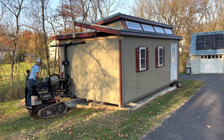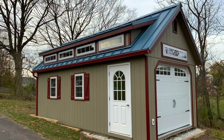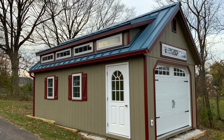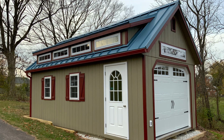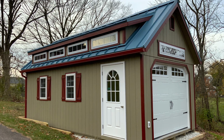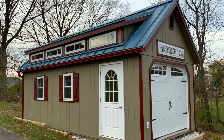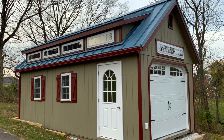So you can see how this unit was folded in on itself. The sides were everything was folded down on hinges, and then a team came in a couple days later and erected this thing. They just basically used the hinges and tilted it all up, assembled it, put the finishing touches on the metal roof. It's a standing seam metal roof, as well as the gutters and some workbench and stuff like that. So all in all, a pretty straightforward process.